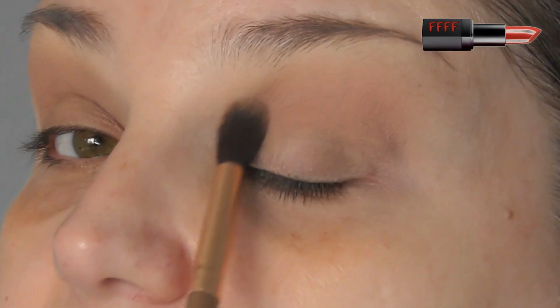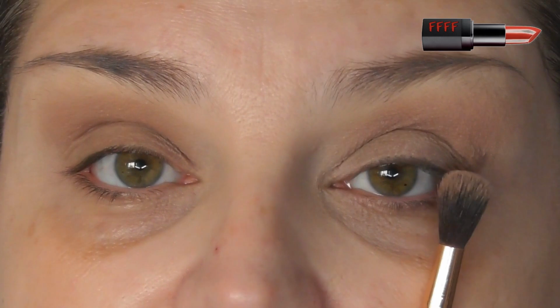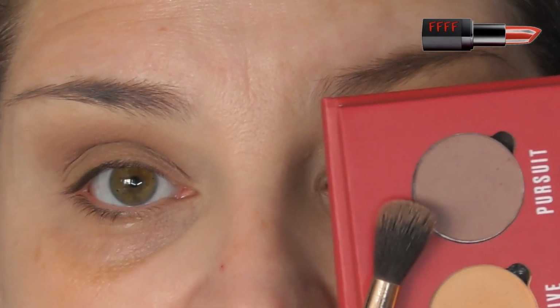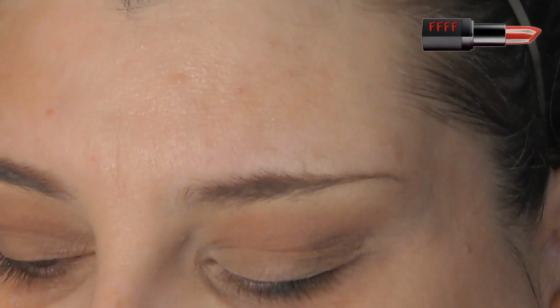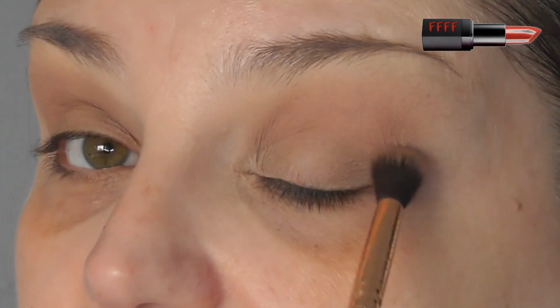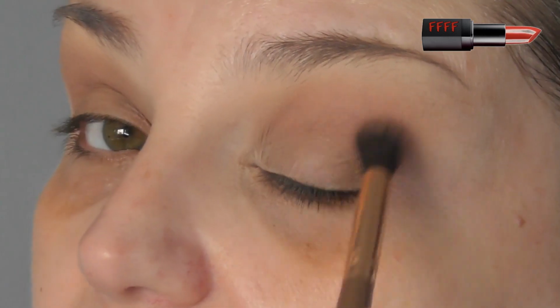So you can see there, I've done exactly the same thing on this eye, but this is one layer and this is two. So you can see, you can either have a nice subtle look or you can build the depth of colour up. But I really am surprised because this is definitely a greyish, taupey colour, but you lose all that grey when you apply it. It goes on brown, which is surprising because normally Revolution's colours in the pan are usually a good representation of what you're going to get when you blend it out on the eye.